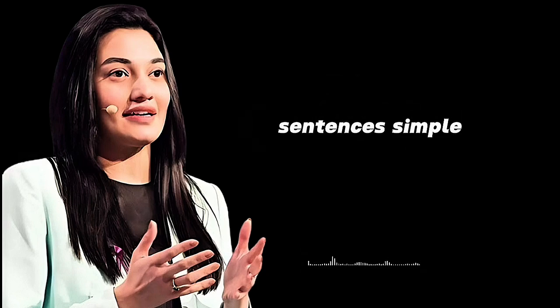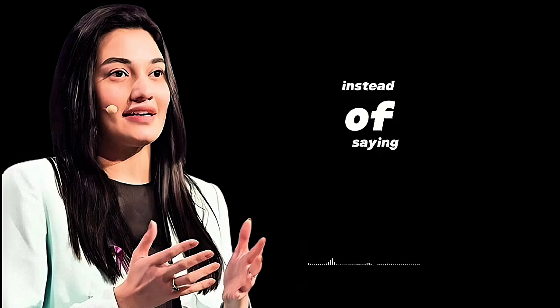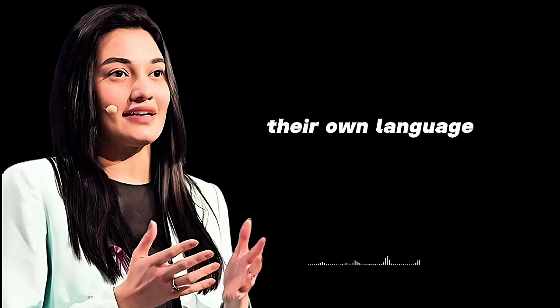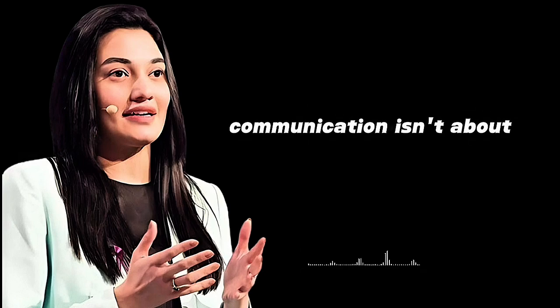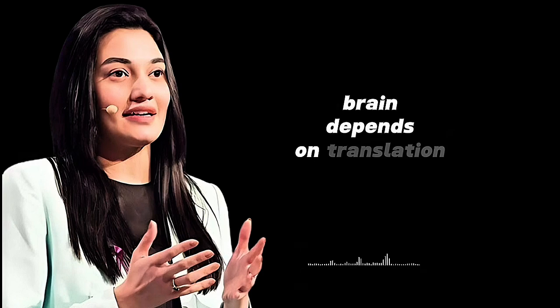I'm looking for my keys. Keep your sentences simple. Don't worry about perfect grammar. Don't stop to translate. If you don't know a word, describe it differently. For example, instead of saying, "I forgot the word for umbrella," say, "the thing I use when it rains." That's exactly what fluent speakers do even in their own language. Communication isn't about finding perfect words. It's about expressing ideas. The more often you practice this exercise, the less your brain depends on translation.